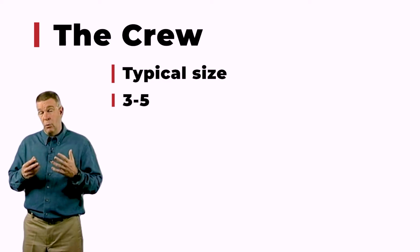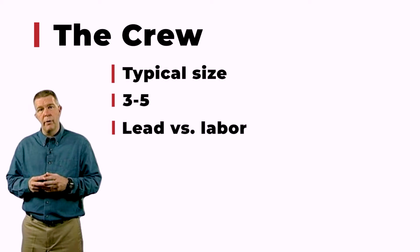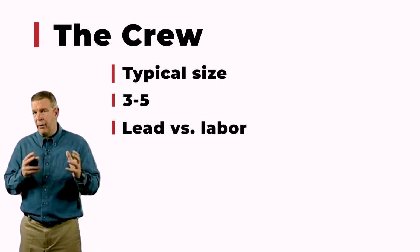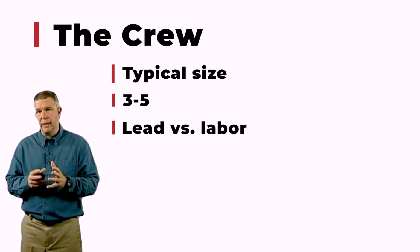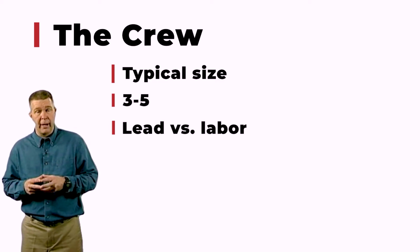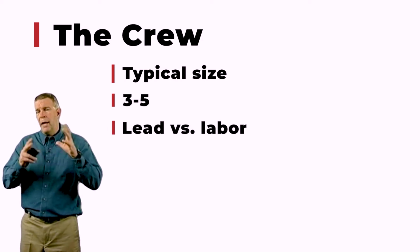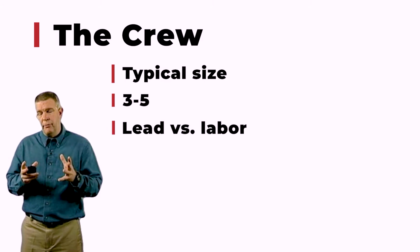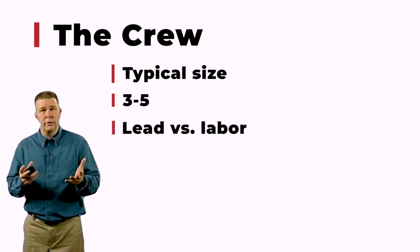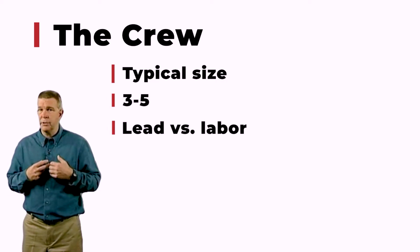It's true that one person on this crew, maybe that's yourself, is the lead on this crew. You're the one that has all the knowledge about how SIPs work, how they go together, the proper sealing details and techniques, and the rest of the people on the crew may just be there as a strong back, and that's okay. However, some manufacturers and some people in the SIP industry have suggested that SIPs are a do-it-yourself product, and therefore anybody can put SIPs together. I strongly disagree with that.